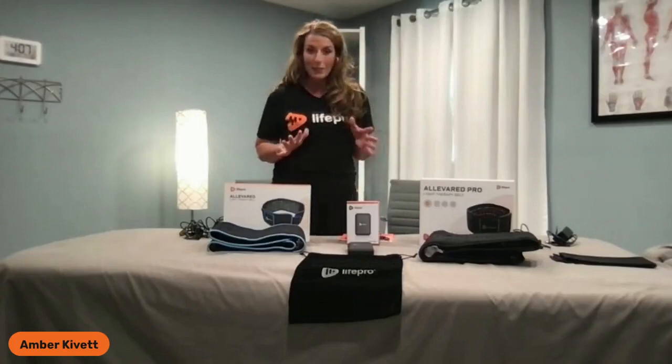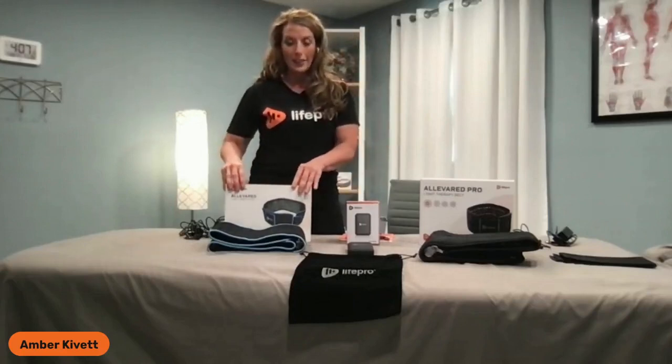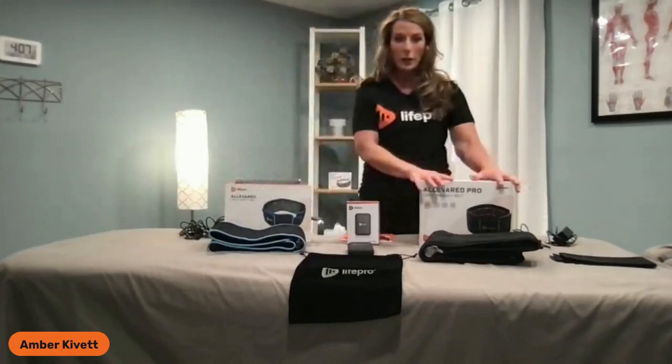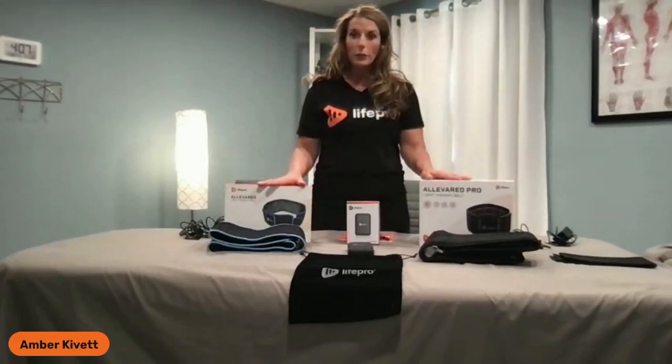And so today, we've already had our original AllevaRed light therapy belt out. Today, we are coming out with the Pro version. And I want to be able to compare the two of these products with you because we've been testing them here in our facility.